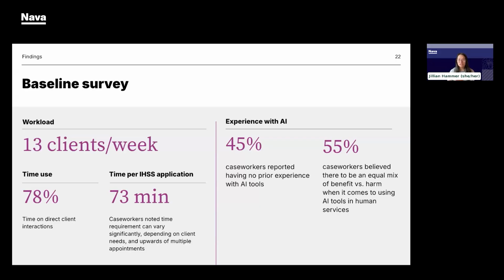They also answered some questions about their current experience and perceptions of AI. 45% of them have reported having no prior experience with any AI tools. So this project is actually their first experience working with generative AI. And a little over half of them believed that there would be an equal mix of benefit versus harm when it comes to using AI tools in human services. So we're really excited and curious to see how this changes or evolves over time. When we conduct an endpoint survey at the end, we'll be able to look at this baseline versus the end and see how that's changed.